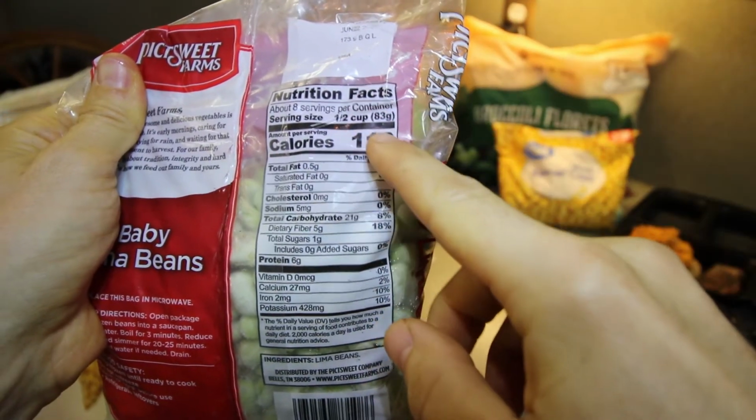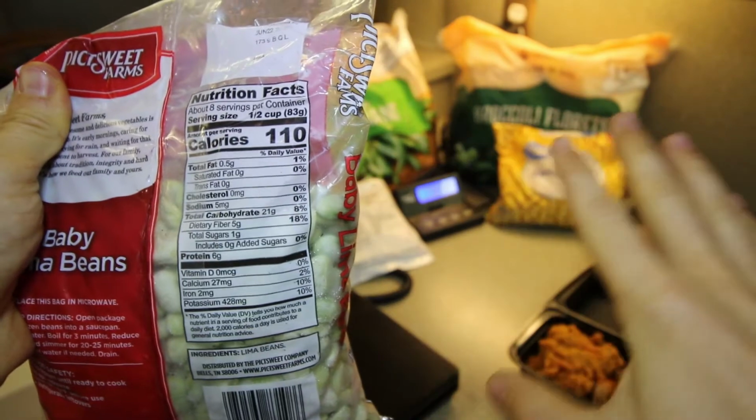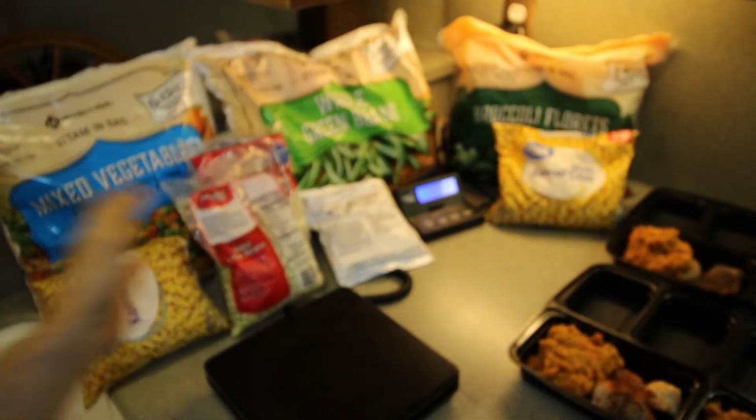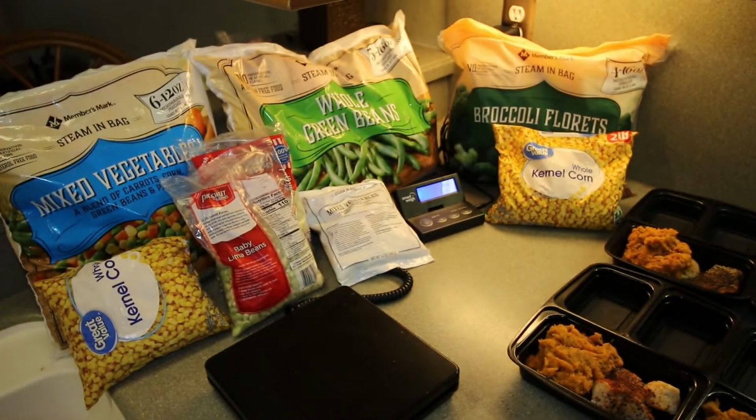So this is about 83 grams. Basically all of these, the serving is roughly 85-ish. So that's what I aim for, somewhere between 80 to 90 grams. It does not matter, okay? You do not have to get crazy about this. I wouldn't stress too much about all the details, and sometimes I do. I'll get in there and I'll be trying to get the grams to be right on, but especially with vegetables, it just doesn't matter.